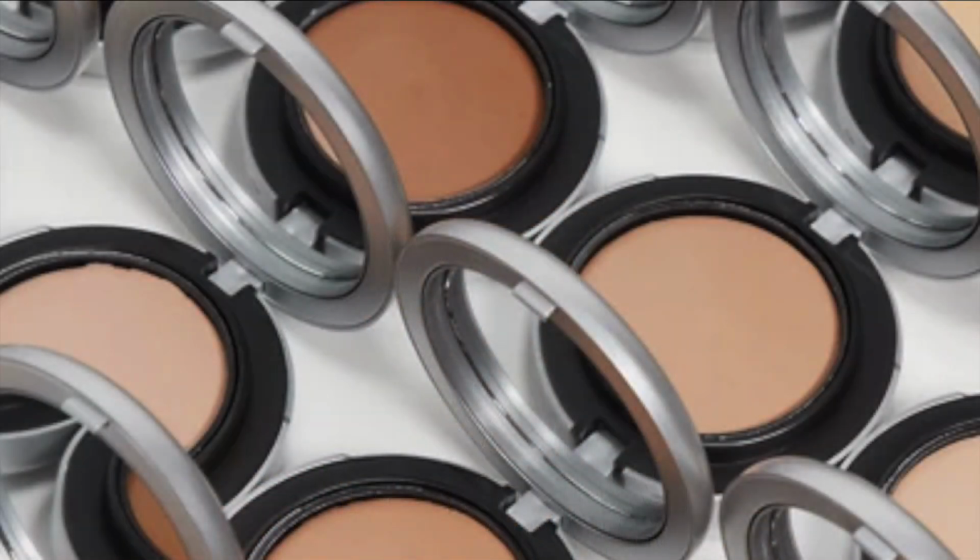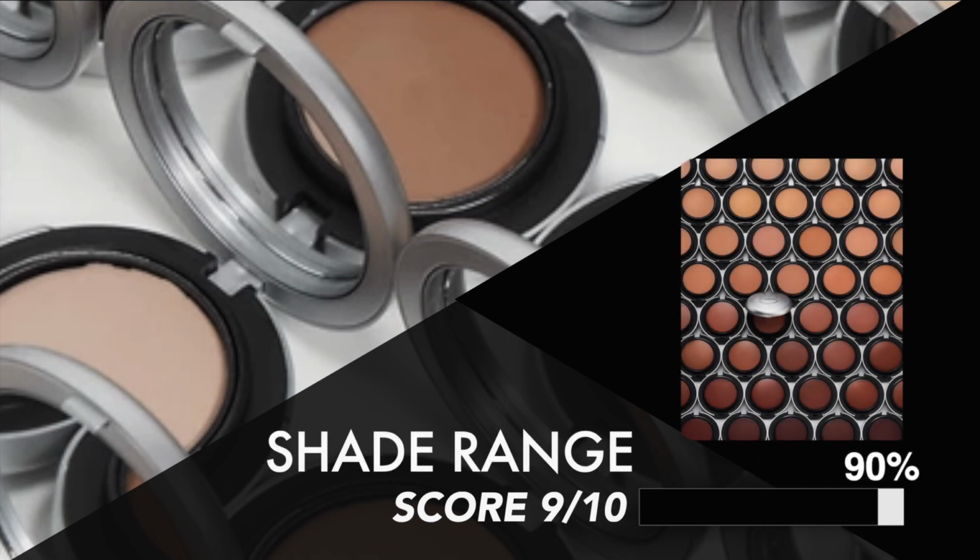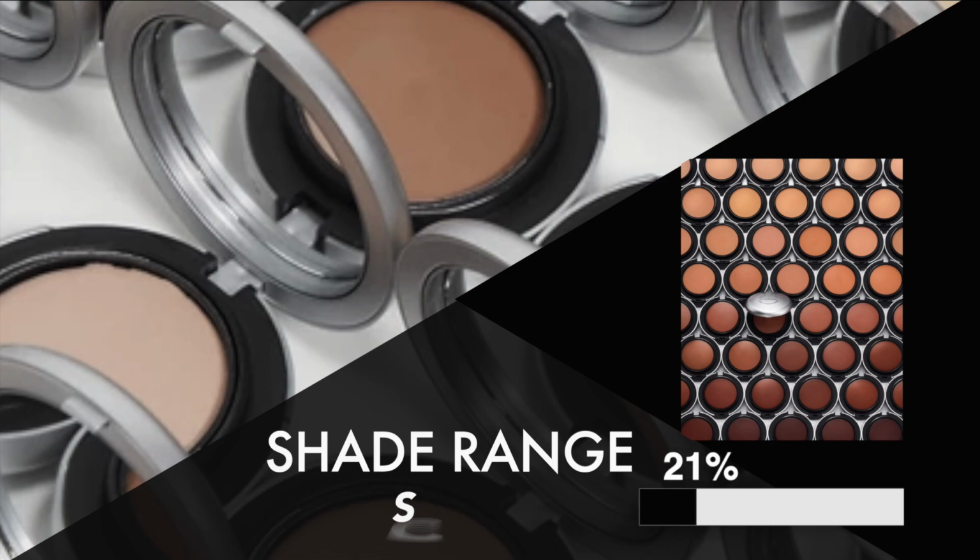As far as shade range goes, I'm going to give it a good 9 out of 10 because I do feel like the shade range is always good with MAC Cosmetics. They pretty much nail it. Like I said, everybody always goes back to comparing their foundations to MAC numbers like NC20, NC35. So I do feel like they always deliver a very good shade range.